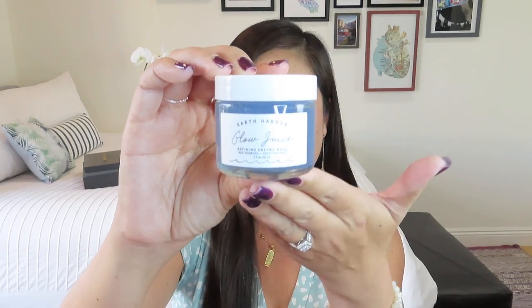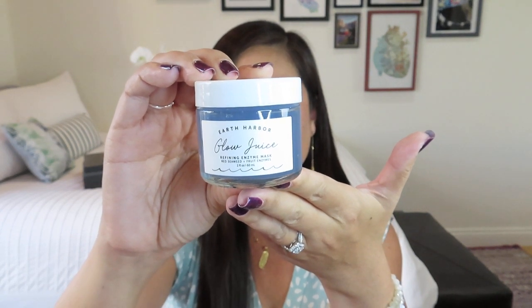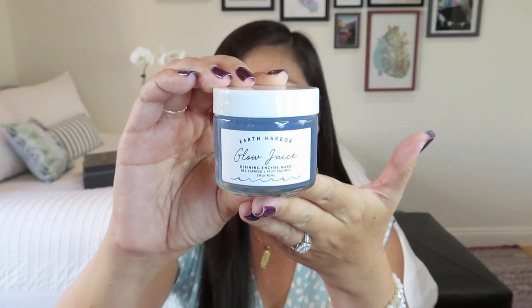I just love the color of this. Fruit enzymes, white willow bark, and aloe leaf juice to reveal greater clarity, improved skin texture and tone, and a more youthful glow. It's good for redness and acne-prone skin, so I'm thinking I might use this because I have been experiencing some redness on my face.